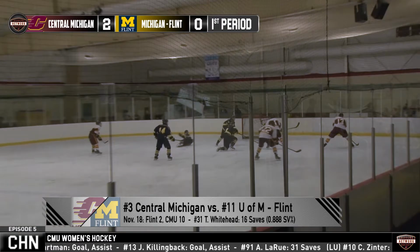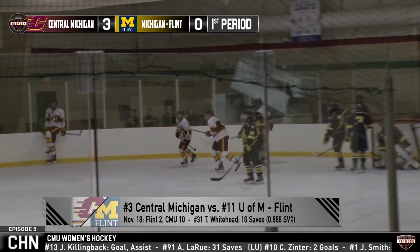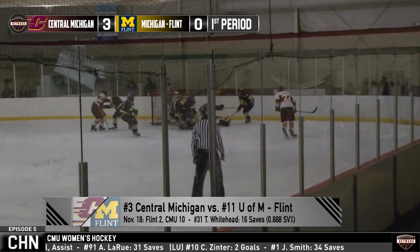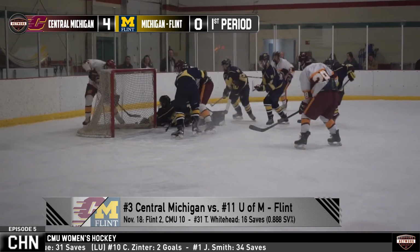We had a 3-2 loss against Oakland. The very next day, we came up with an 8-2 win. We had a very close game in the first 20 minutes and maybe even a little bit of the second 20 minutes against Michigan Flint on Friday, and absolutely blew them out of the water on Saturday's game.